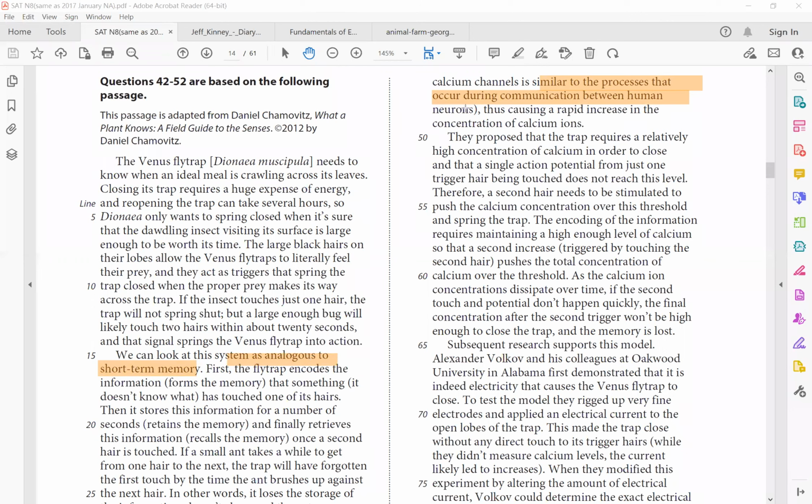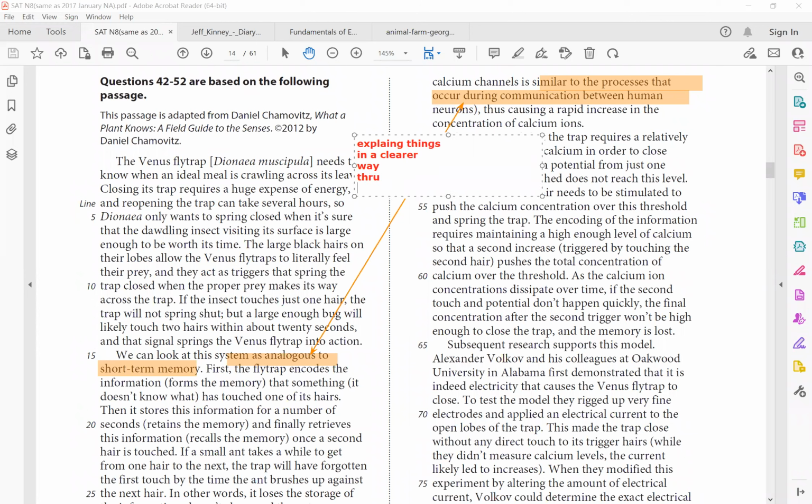Okay, so explaining things in a clearer way through comparison. So similar to processes that occur during communication between people, thus causing a rapid increase in concentration of calcium ions. Okay, so it seems like the concentration of calcium ions is the key to closing the trap.